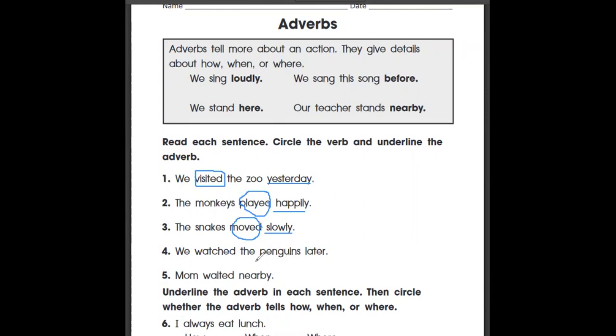What did we do? That's our verb. We watched. So that's our verb. Is there anything that's telling how we watched or when? When did we watch here? Later. We watched later. Good. Mom waited nearby. All right, what did she do? What's our verb? She waited. Let's circle waited. And then how, when, or where? Where did she wait? She waited nearby. Great job, everybody. If you need to pause to catch up, you can do it here.